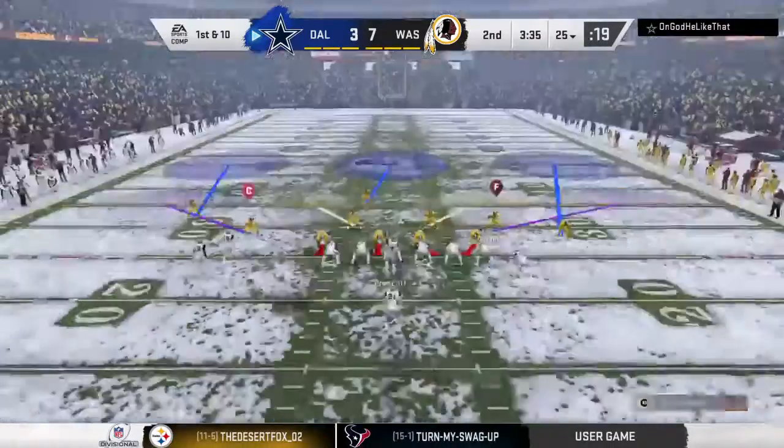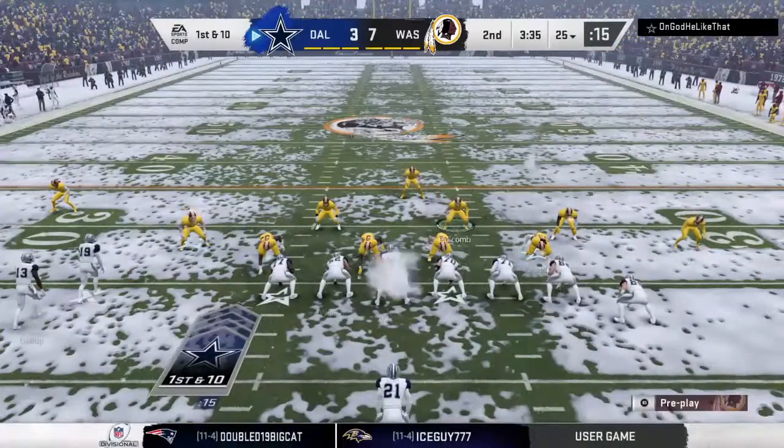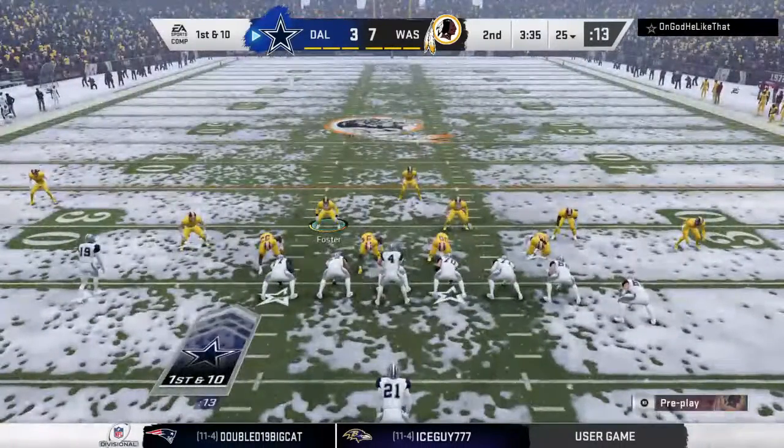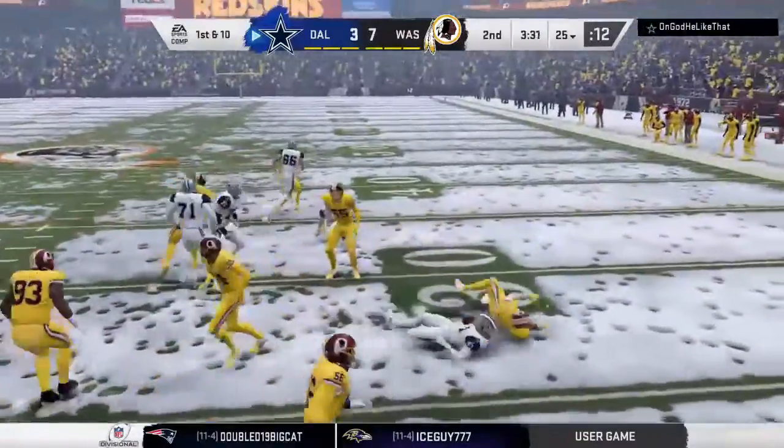About set for this next drive by the Cowboys offense. And last time they got 3 points, but it was a chip shot field goal. And when you go to the sideline after a chip shot field goal, maybe the offense not too happy. It's a balancing act, isn't it?